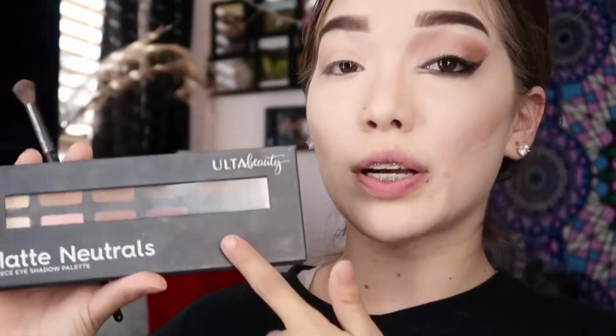So the first thing I took was this super fluffy brush, the Morphe E27. The matte neutrals palette was the perfect palette for this. This is the only palette I used. The eyeshadows were not super dark like the James Charles one was, so this palette is perfect. And it's super cute because the shade names are girl names, like Julie, you got Renee, we got Christine, we got Courtney, Ashley.